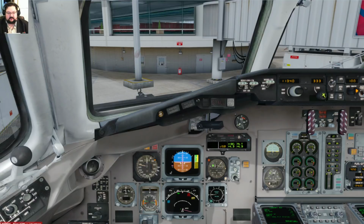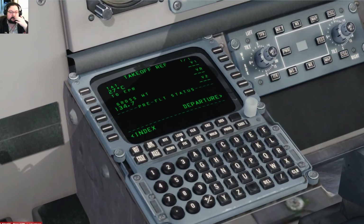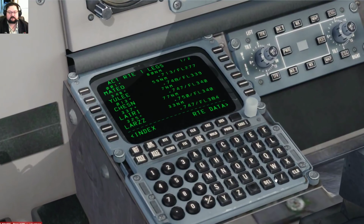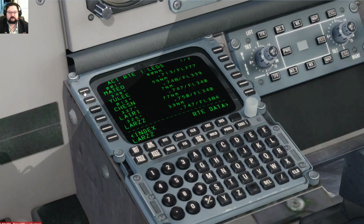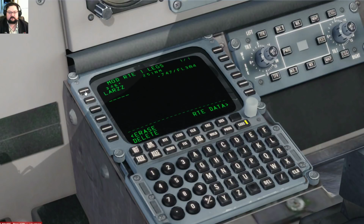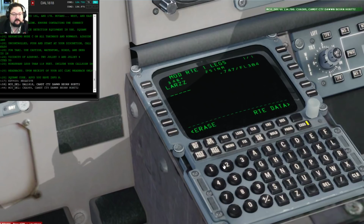Delta 1818, because of internal spacing into Atlanta, can you accept this new routing? Delta 1818, stand by. Cargo 389, I'm sorry, sir. I didn't know that you could receive clearance to Atlanta via the Jaguar 6 departure, Mateo transition. Actually, Cargo X 389, stand by a second. Cargo X 389, because of internal spacing into Atlanta, I have too many airplanes going on the Jaguar right now. Can you accept this new routing?